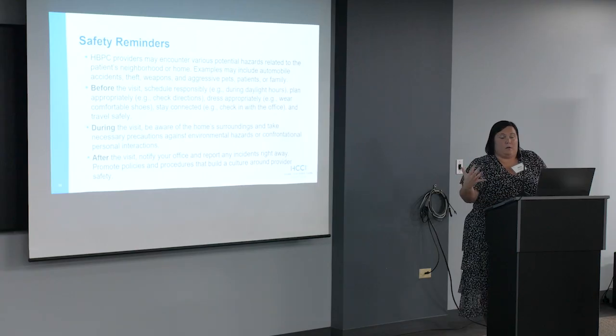That's based on the provider. Some providers feel okay, they feel safe, they want to continue. Other providers may not feel like it's appropriate for them to go back. So that is a case-by-case provider scenario, depending on what's going on. But safety is always number one, for sure.